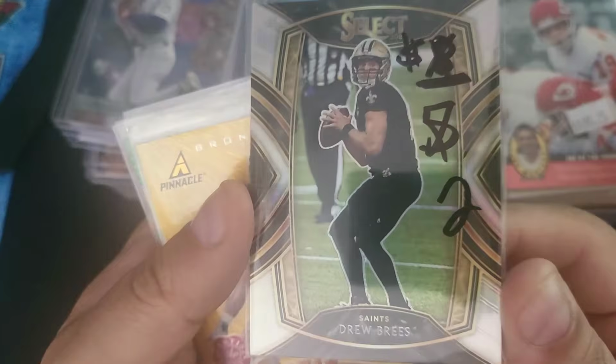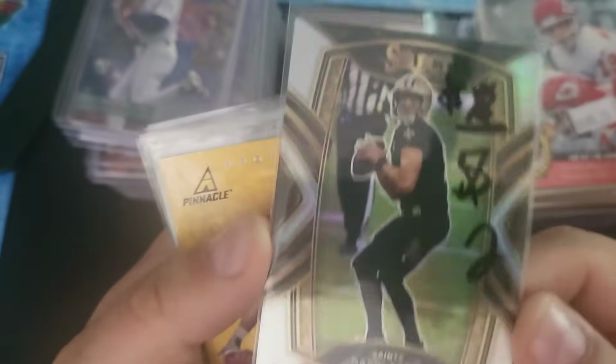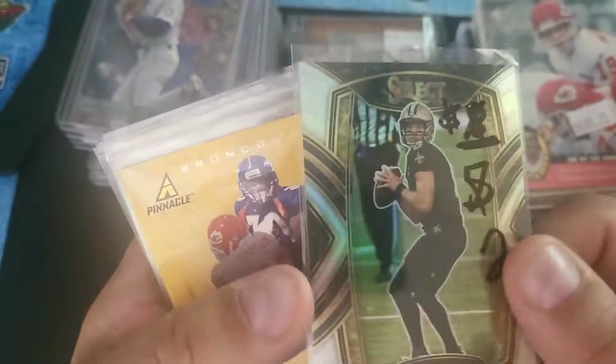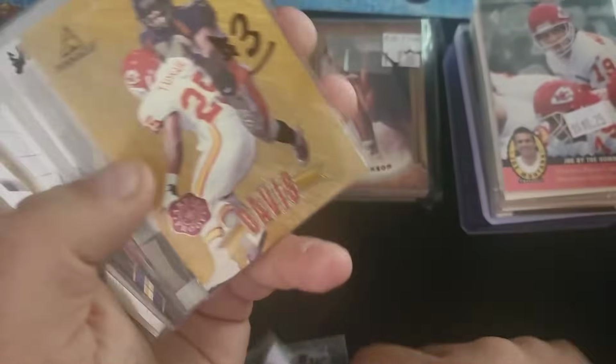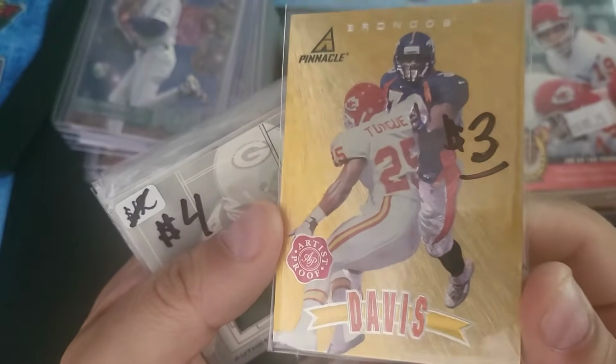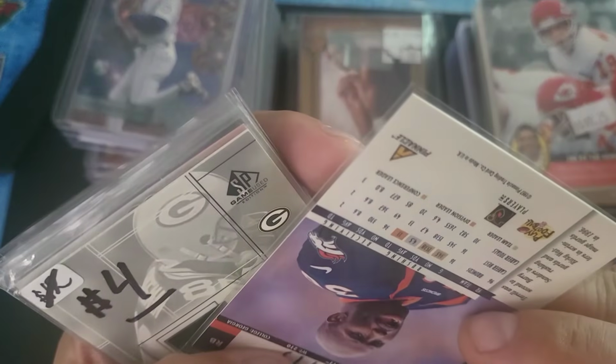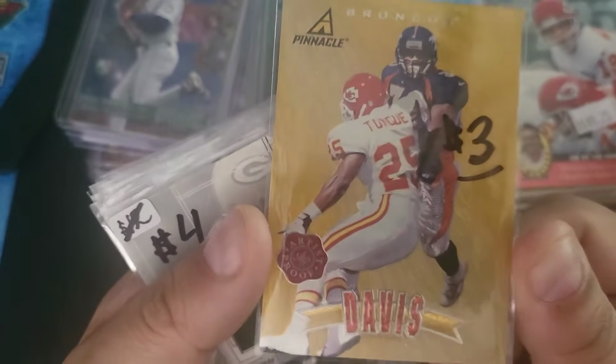Here's a Select Club level. So this is the toughest tier to pull out of Select, and then it's the silver hollow or silver prism, whatever you want to call it. Drew Brees. I've done really well with these artist proof cards of other players. This is Terrell Davis. Pretty good name. This is from 97, and $1.50 for that.